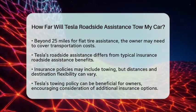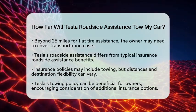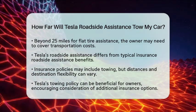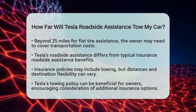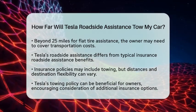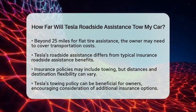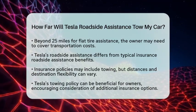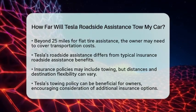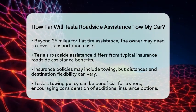In summary, Tesla Roadside Assistance will tow your car free of charge up to 500 miles to the nearest Tesla service center if your vehicle is under warranty and the issue is covered. If you go beyond that distance or if your vehicle is out of warranty, you would be responsible for any towing costs. This policy ensures that your Tesla receives specialized repair, but it may also encourage Tesla owners to consider additional insurance coverage or plans for broader roadside assistance options.